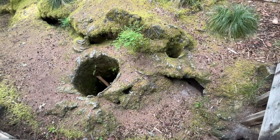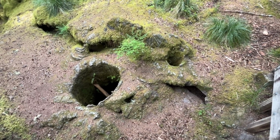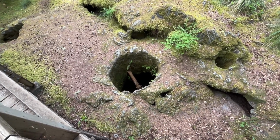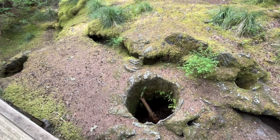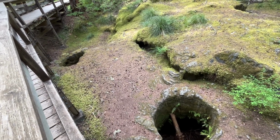So what we're seeing here is where trees were standing when the lava flow occurred. There's a small one to the right and this big one here, maybe 3 feet across. And then that little ropey lava. And one other over there.